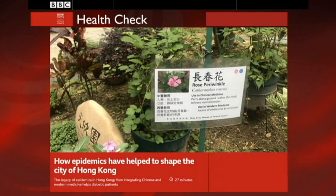What happened was it was fitted on a lamppost, and people who found rats or killed them would put them into the bin.